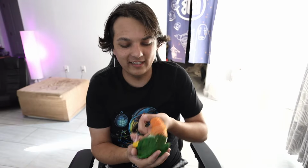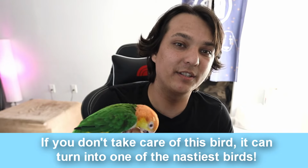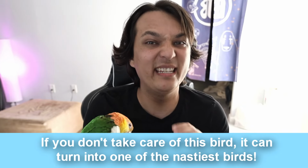For handleability, I give Caiques a score of 3 out of 5. Now, at first glance, it looks like this is probably the most handleable bird you can possibly own. But there are some reasons as to why I give it a 3 instead of a 5. The big downfall is if you don't take care of this bird, it can turn into one of the nastiest birds. Hyper aggressive. And as such, this is not a good beginner bird in the slightest.